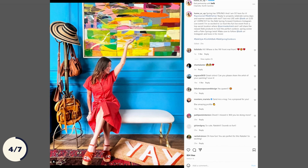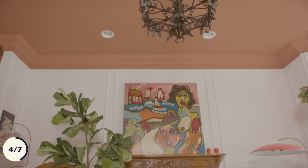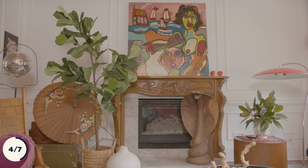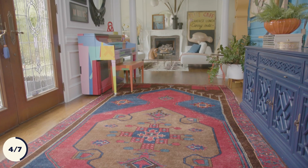I do art forward design, and that's about being influenced by the art itself. And using a piece that you already have and love is inspiration for the whole room. So the art becomes a focal point, but the whole room is harmonious because you're pulling the palette, the scale, something out from it that highlights the piece.